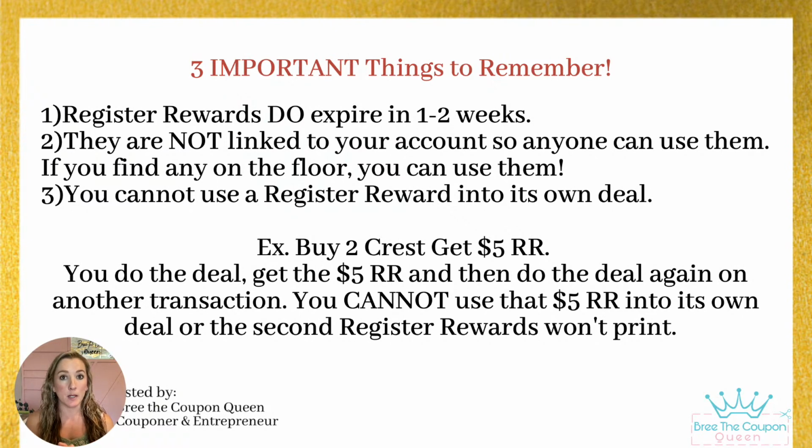So 3 important things to remember. Walgreens Cash does not expire, technically, okay? It does expire if you're inactive for like 6 months. So if you don't log into Walgreens and you fall off the grid and you don't do anything with your Walgreens account, yes, your Walgreens Cash will expire. But if you're going to the store once a month, once a week, like I teach my students, whatever, you're fine. And register rewards do expire, so be careful. Do not let them expire. So important. My out-of-pocket was so high one time.